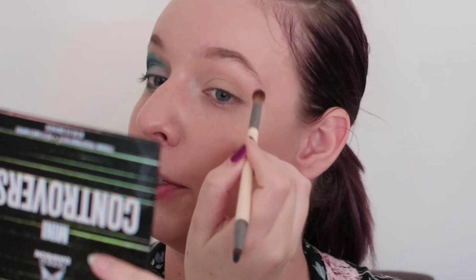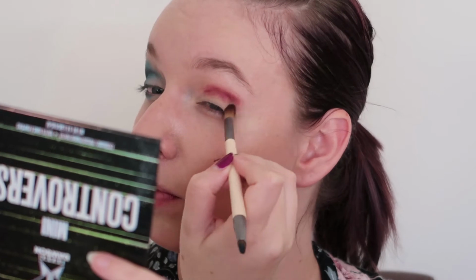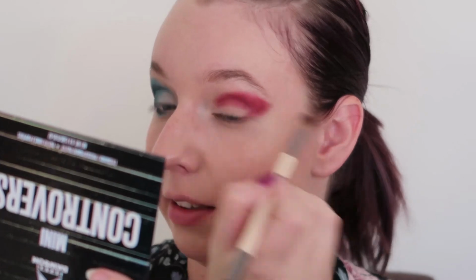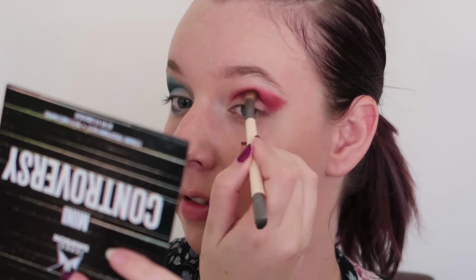Now, I am just going to go straight in with the colour My Apology, which is this really nice burgundy maroon sort of colour. I'm going to basically do the same shape as this eye, but in the purples. So I'm going to run it through the crease and then smoke it out. Already, this is a really nice colour. This is something that I would wear on a day-to-day basis. It's a lot darker than I thought it would be, so a little goes a long way with this tone.